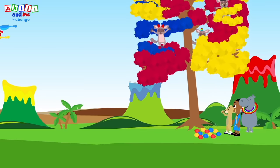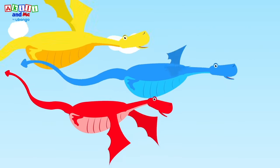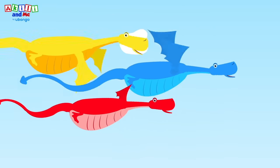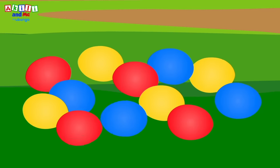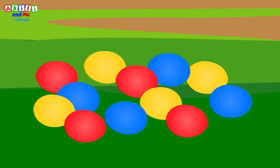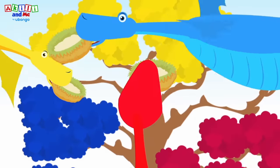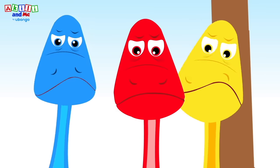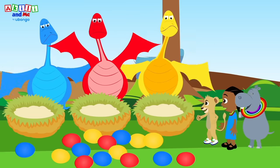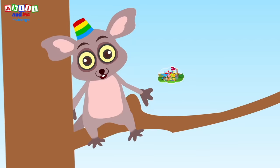Oh, look. Uh-oh. Look at those big animals coming closer. Their tails are so long. They must be the mothers of all these eggs. What are they going to say now that all their eggs are on the ground? Uh-oh. Oh, no. The mothers are upset. They're afraid they will get the eggs mixed up now that the eggs are no longer in their nests.